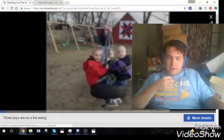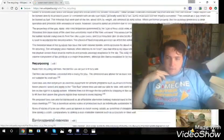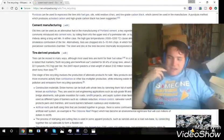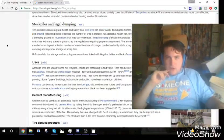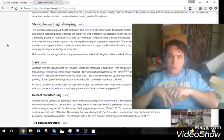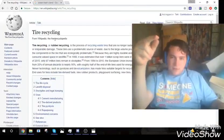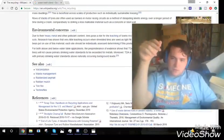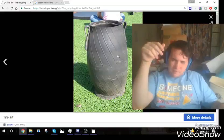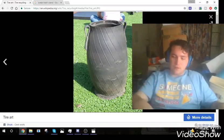For example, three kids on a tire swing, which tire swings in general, you can also use them to make art, and maybe you can also, in a pinch, they might be burnt, but this sentence describes the problem with that rather elegantly. Tire fires can occur easily, burning for months, creating substantial pollution in the air and ground. So anyway, that's another possibility if we decide to recycle some of our garbage and sell it. You could probably build something like this somehow and then sell it. Yeah, that could get you a few dollars, I think.